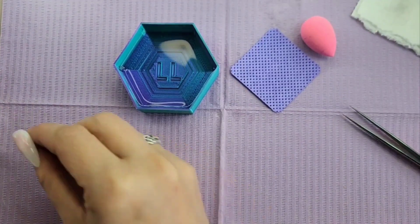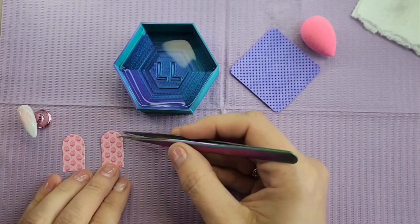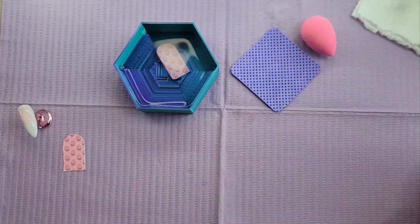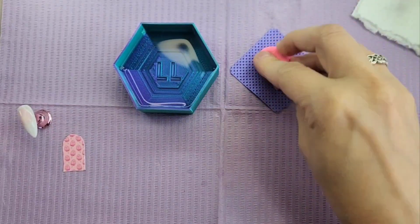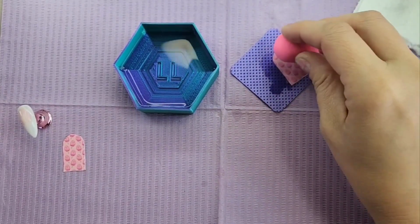So I let those dry for 5 minutes. I literally set a timer. I don't wait until they go clear. I let them sit for 5 minutes. I've noticed that that is the best result for the best application.